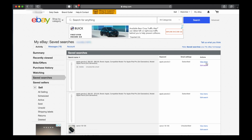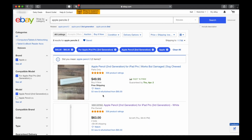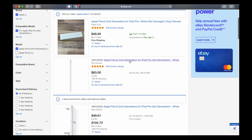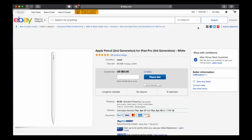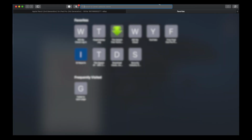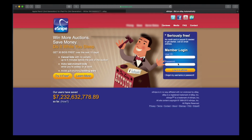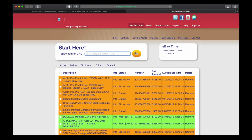Okay, now let's say you don't want to wait. You can go back and view the items, but you really like this one here. Like, you know what, you want to try this auction. Now another thing I'm gonna introduce you to is something called eSnipe. eSnipe is something that a friend of mine put me onto, where you basically would go into that's esnipe.com. That's ESNIPE.com. And when you log into here, what it's gonna do is there's a terminology called sniping on eBay.